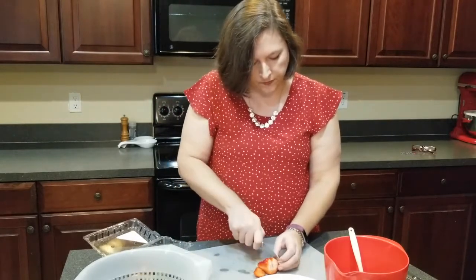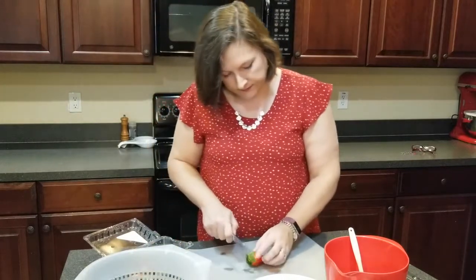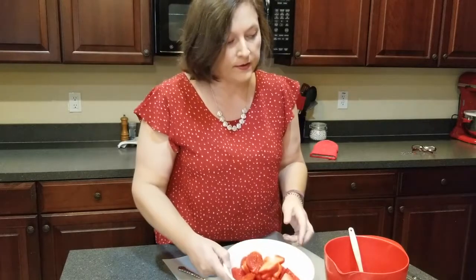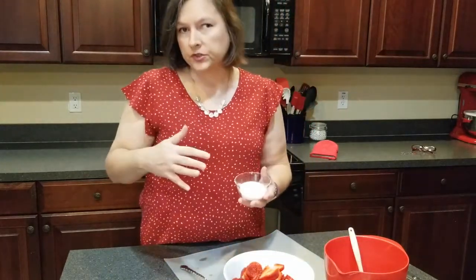These really are beautiful strawberries. Just sent him back for more just to have some strawberries to eat. Right now, all I have here is a bowl of plain sliced strawberries. To this, we are going to add about 1/3 of a cup of sugar.